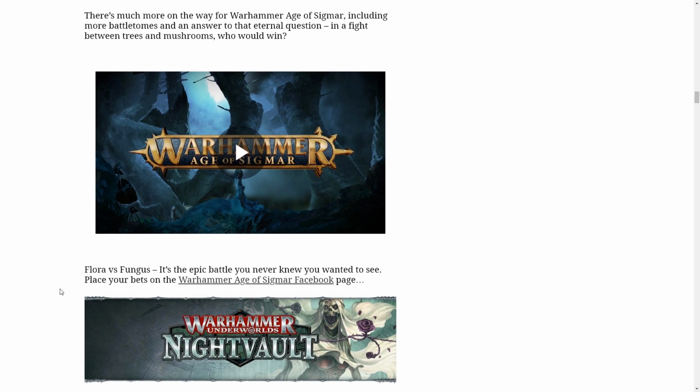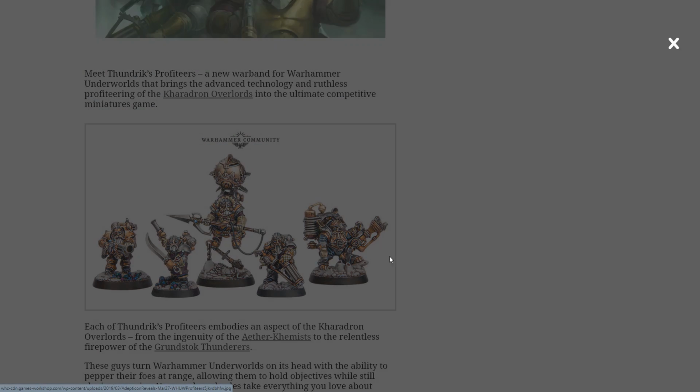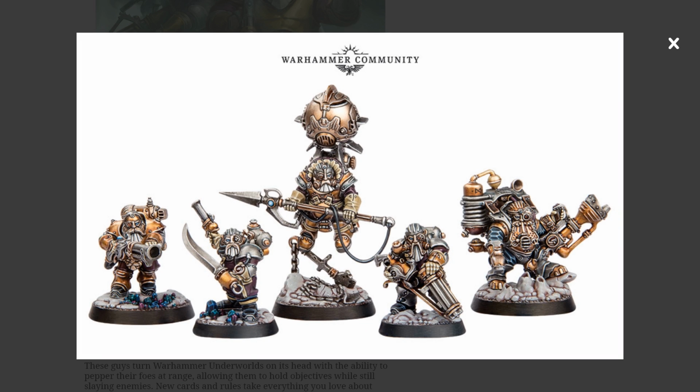Okay, so there is much more Nightvault stuff with a Kharadron Overlords gang warband. I can't remember what they're called. But I do like the Kharadron Overlords as well. They're ridiculous. To me, they are silly, but I like them anyway. I do like the fact they were just like, no more squats in 40k, but Age of Sigmar, you can have them. Take them away with their weird floaty metal balloon nonsense going on.